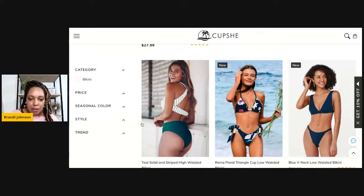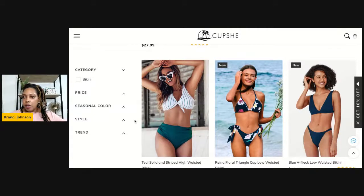This one on the bottom, she's got some ruching there. Ruching can also be really flattering. It kind of draws the eye to the side of the hips, which is often very flattering as opposed to the middle, if that's not where you want your attention, kind of smack in the middle of your midsection.